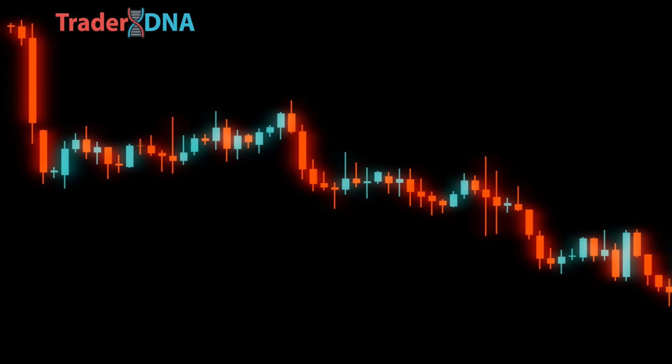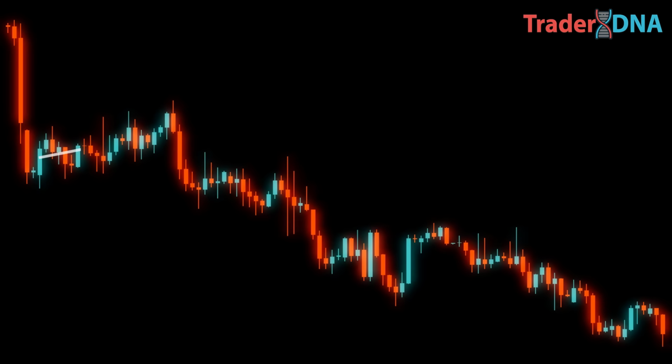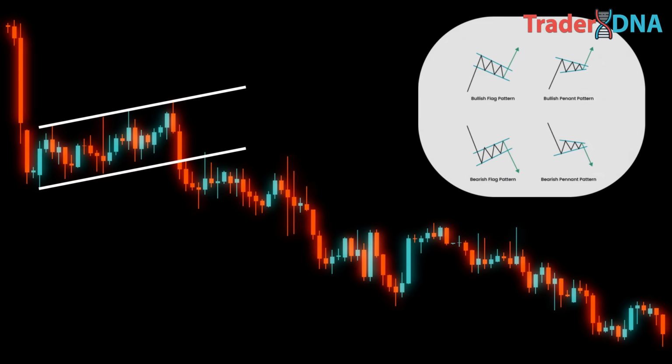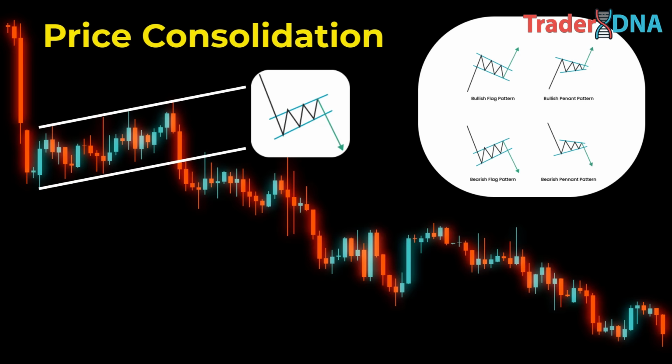Let's be honest for a moment, it really doesn't matter which specific pattern you spot on the chart. In fact, you don't even need to memorize the names of all the breakout patterns. What's truly important, and what you must take away from this, is that all of these patterns share one crucial element: price consolidation. Every breakout pattern involves the price moving within two key levels, support and resistance, before it eventually breaks out. That's the core principle.